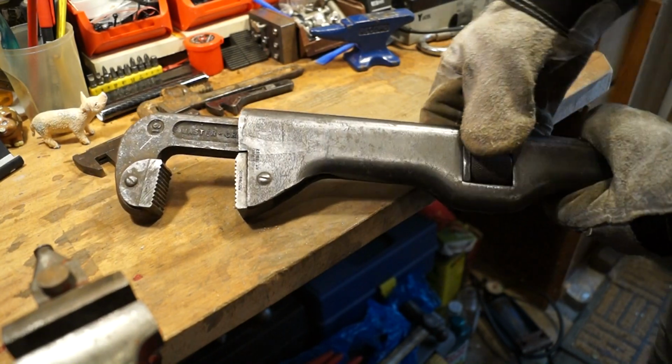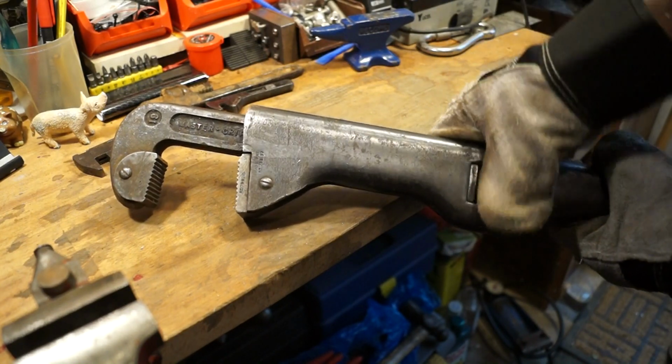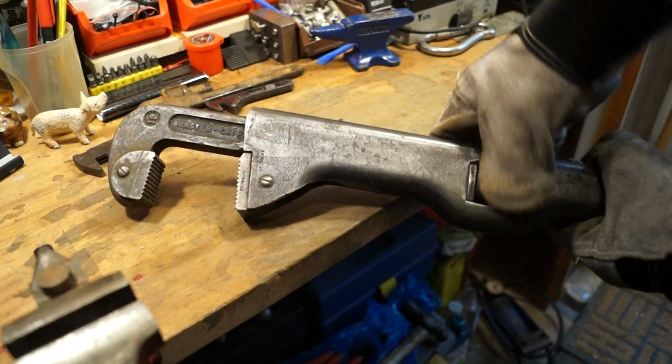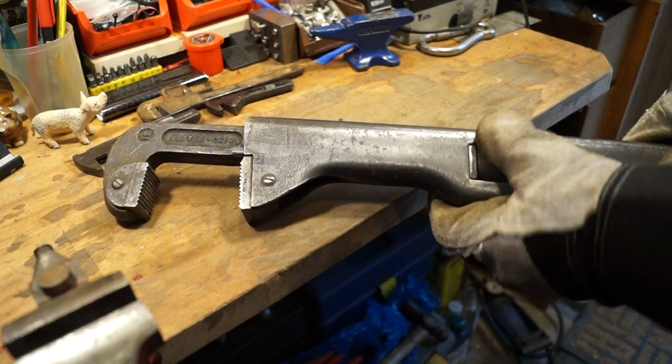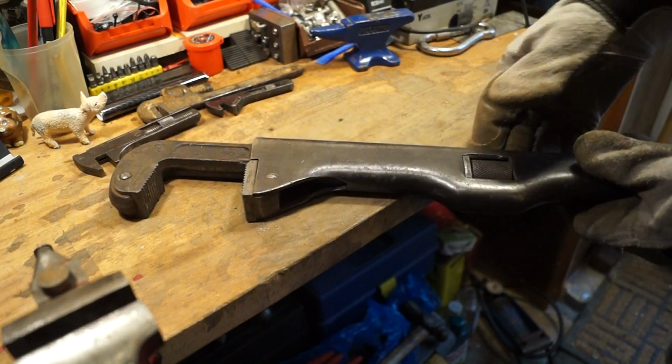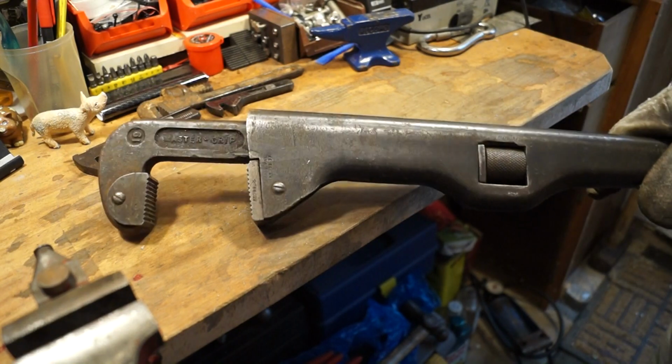Okay, so it's starting to get a bit stiff now, because it's really filthy inside. There's a lot of dirt inside this thing. Right, now it comes to a dead stop just here. You can't go any further than that. And that's it, fully opened.